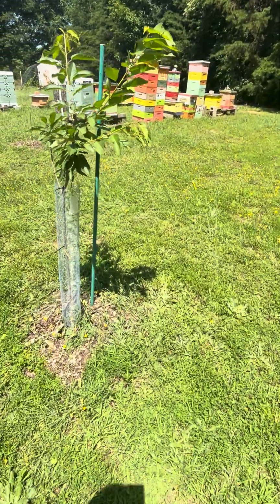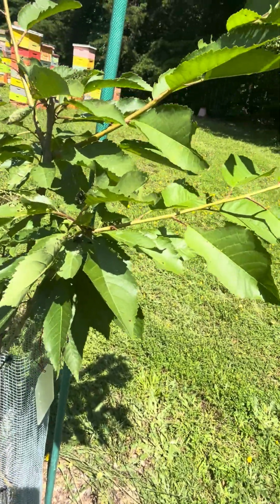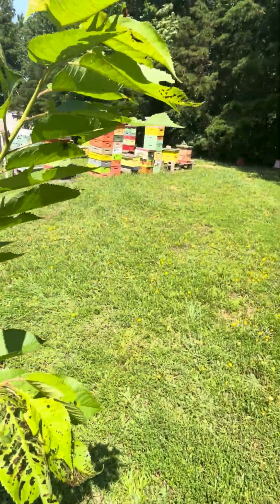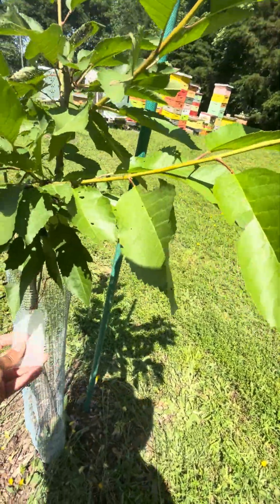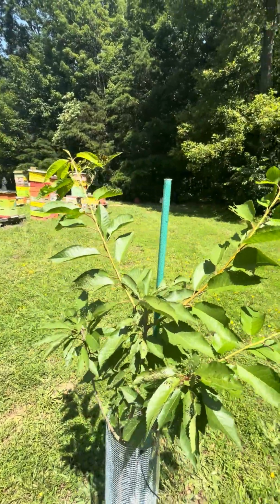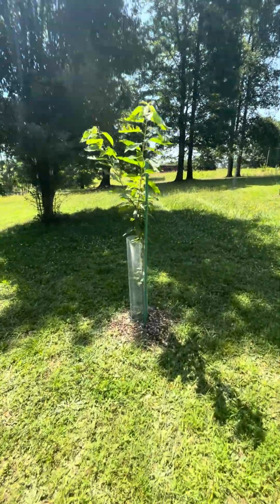Uh-oh. Looky here. Looks like the Japanese beetles have arrived. There's 2. There's 3. And they've been eating on my cherry tree. I'll deal with them later. But this is a Bing cherry tree. And I just got that this past fall. Over here we have the dwarf Stella cherry.